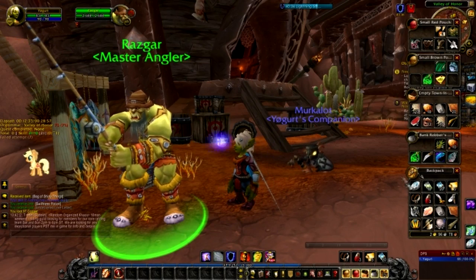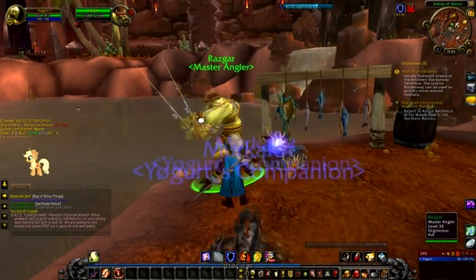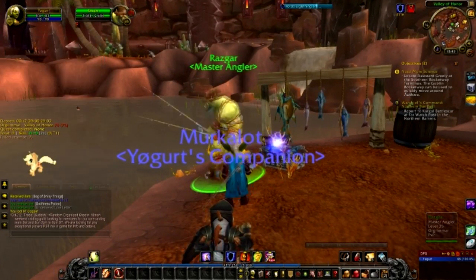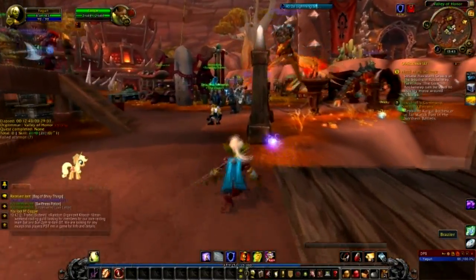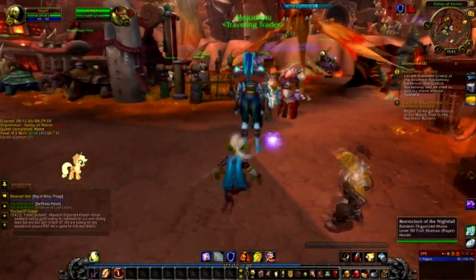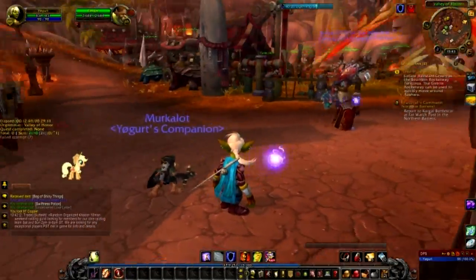Anyway, what I need to do is empty my bags, and I'm pretty sure that's going to mean me going, I wonder if this guy sells stuff. No, he doesn't. We need to just go to a vendor, and I'm pretty sure there's one over here. Get rid of all the junk in my bags. What's this, a travelling trader? No. Well, I can see... Let me see here. Ah, there we go.